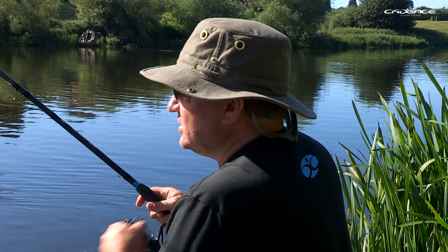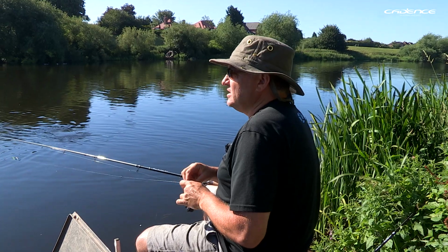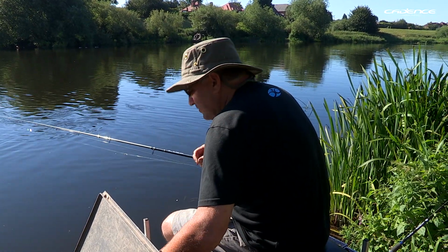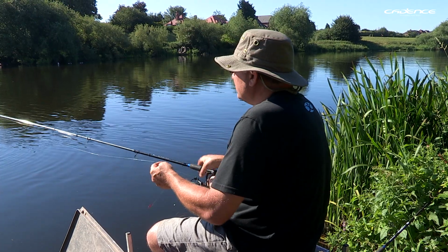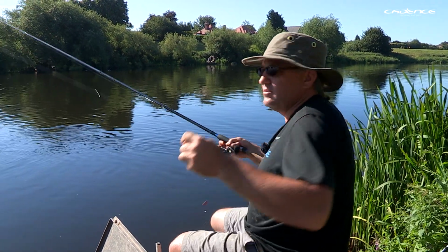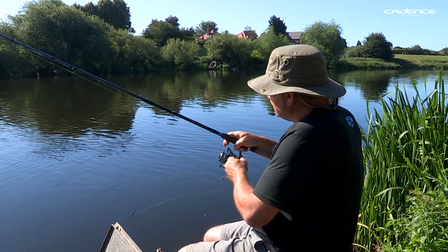So just with a view to the national really, I thought I'd set up two Bolo rigs, a big one which is 4 gram and a lighter one which is 2 gram, and just take it from there. So you just never know really. You want to try and weigh up the peg, see how it responds, and change your style and rigs accordingly.